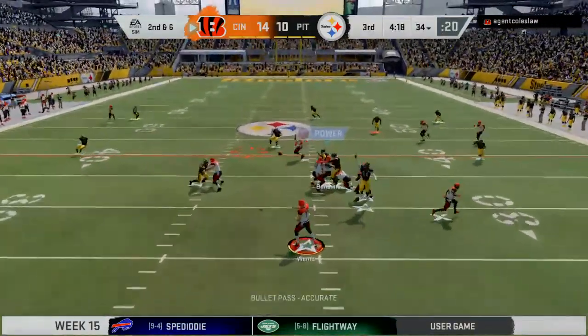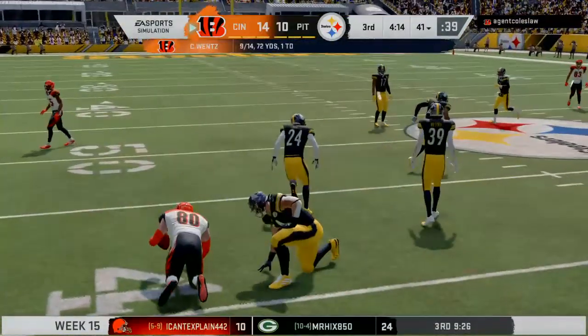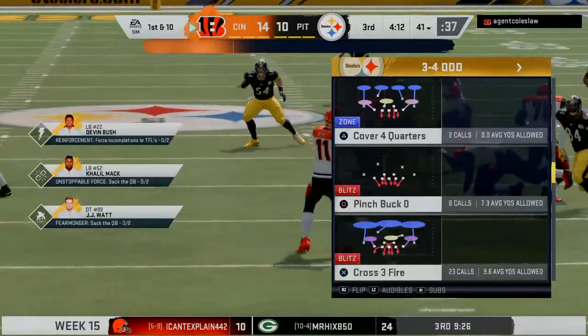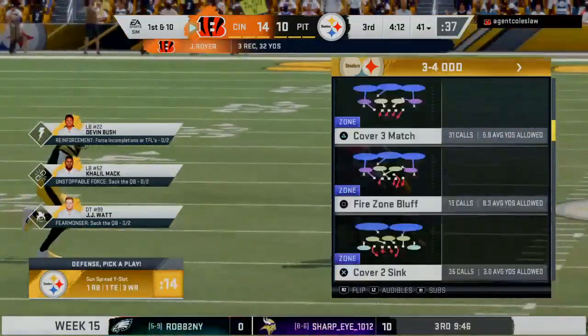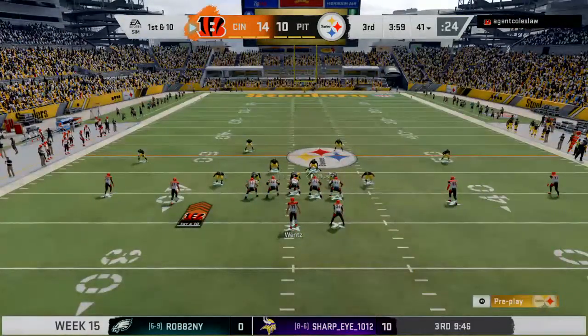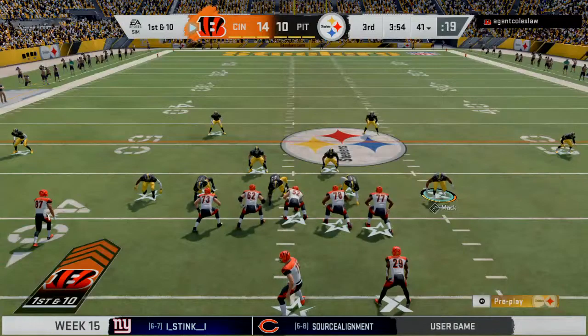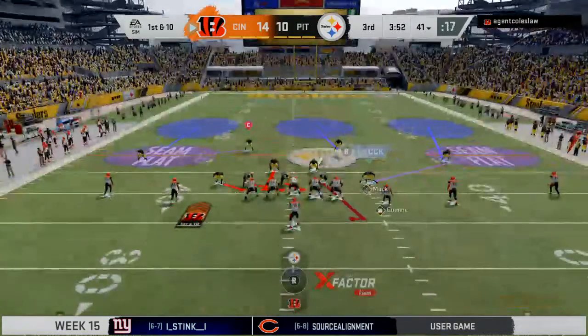They fake the give. Now Wentz. And he finds a man with a crossing route. 7 yards there and a first down. The goal for any offense versus a zone defense, find the holes where guys are available and put the ball on the receiver before any defender can step up and fill it. They did it well there. Perfectly executed crossing route.